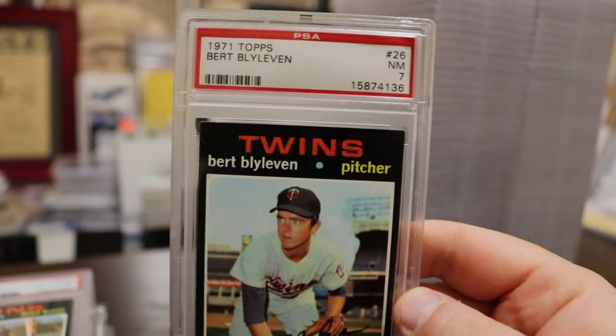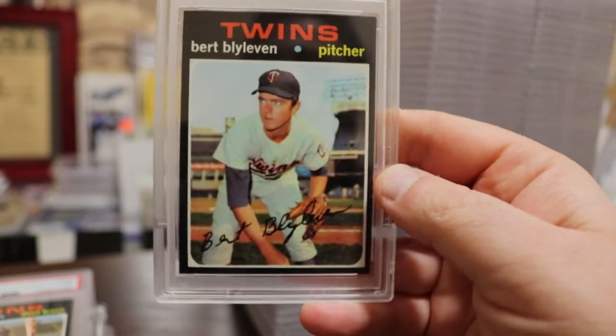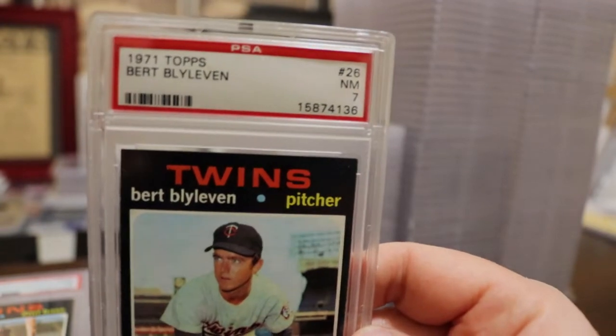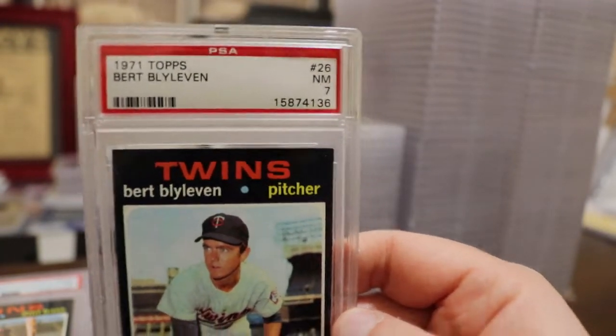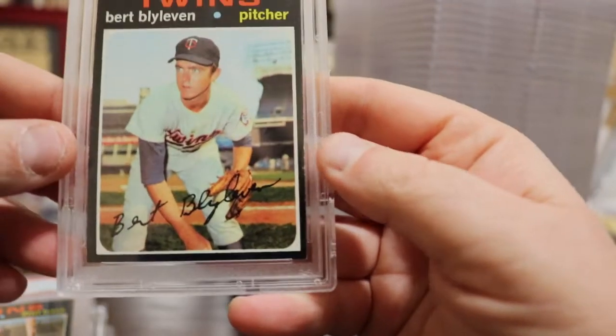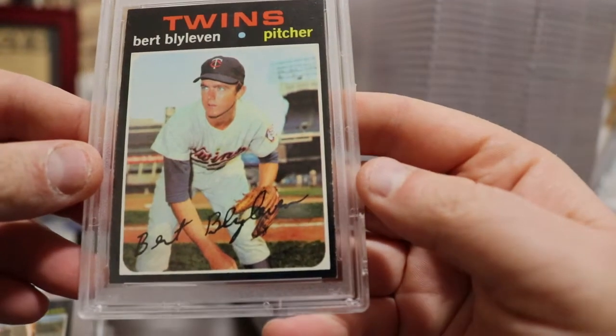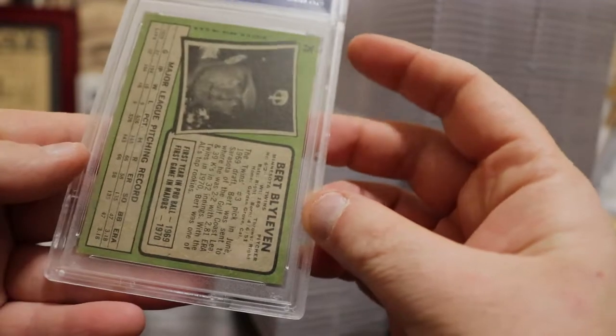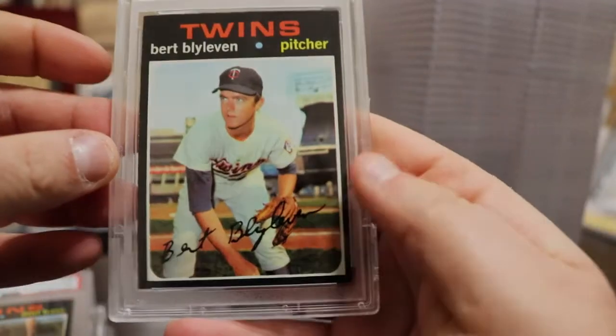All right, this is a gorgeous card. I picked this up a while back. Been meaning to show it off. Bert Blyleven, Hall of Famer rookie. Very, very, very tough card to get in higher grade. Even in a 7, it's tough, again, because it's 71 Topps. This one was beautiful. I would say it's very well centered. Other than just some minor edge wear, there really is no reason why this shouldn't be a higher grade.